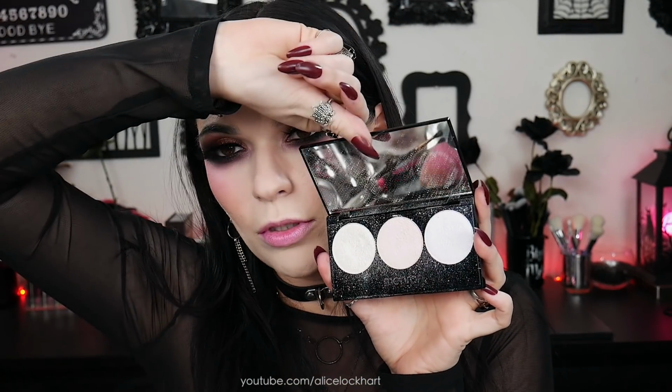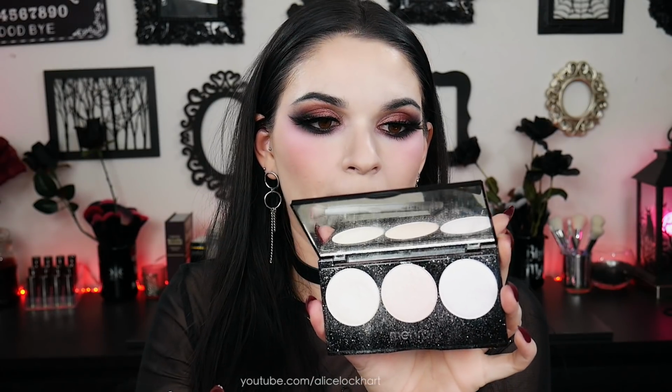Just bringing it together. I'm gonna grab my Marin Cool Highlight Pro palette. This is the Cool Highlight Pro. I just said that. The middle shade is pink, you guys. When you see this much fallout in a highlighter palette, that's how you know that it's good. Do you like how the sass really comes out once most of my makeup is done?